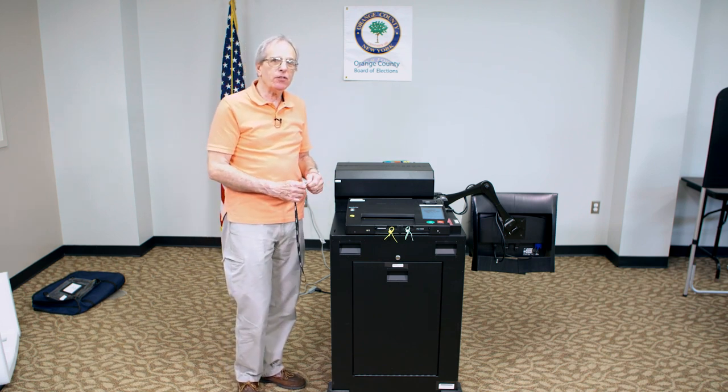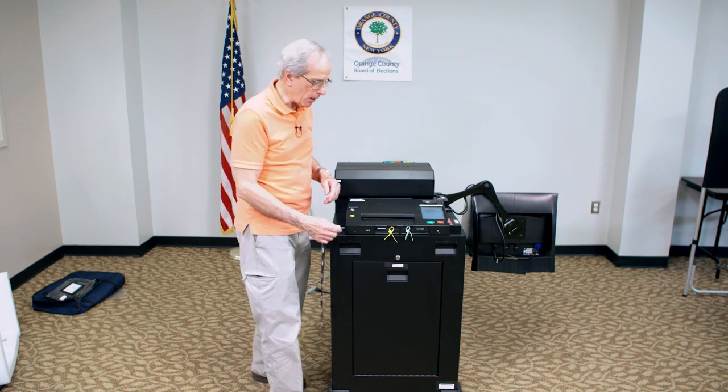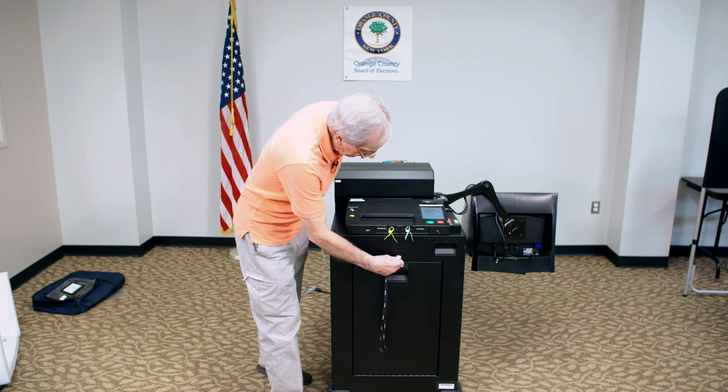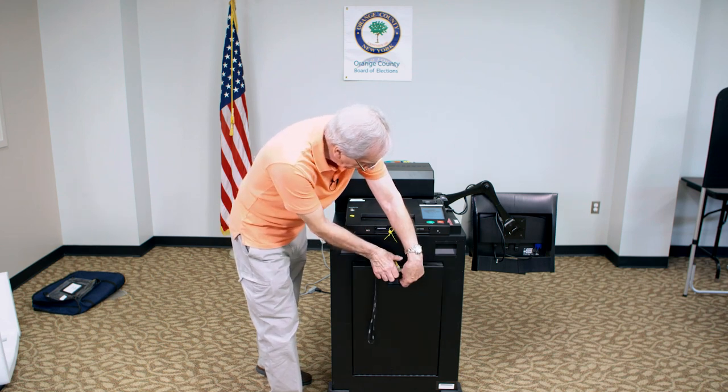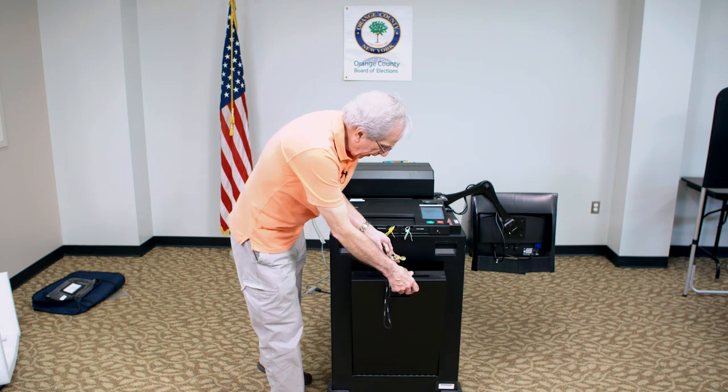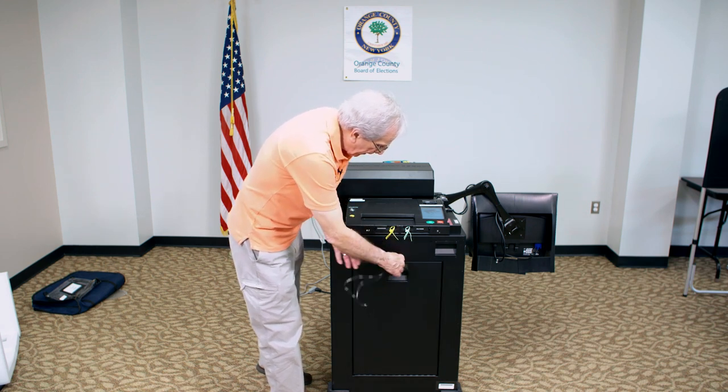We're going to check two things first before we start the full process. We're going to check our emergency ballot box to make sure that there's no ballots inside. And seeing none, we can then relock it.